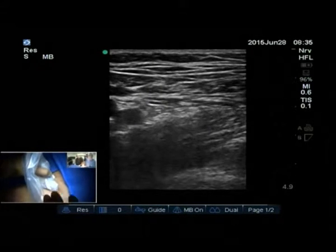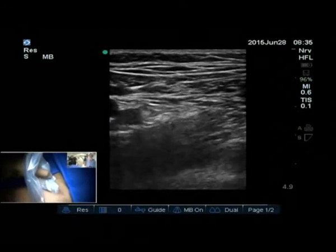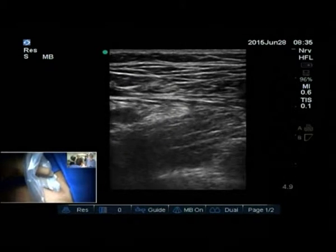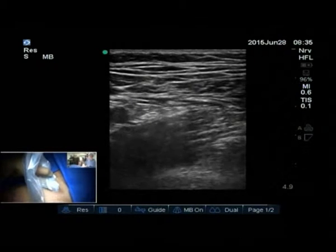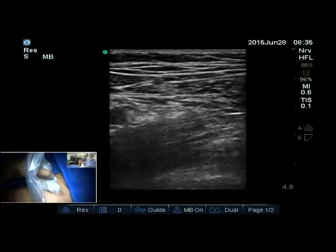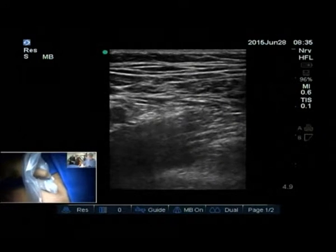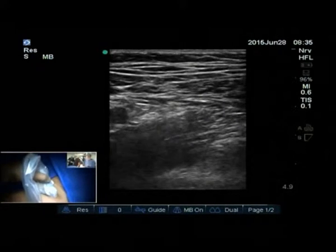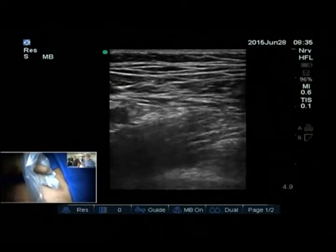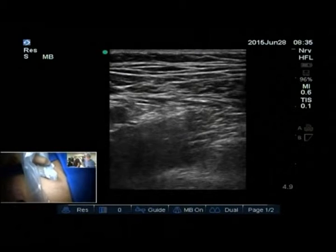So for me, I have done both. I have done the out-of-plane approach. I have also done the in-plane approach. I favor the in-plane approach because now I can see the corner. I don't even target the nerve. I target the corner. It's like an apex where I have to puncture the fascia iliaca in order to get into that space.